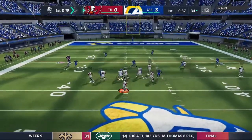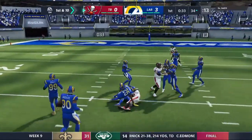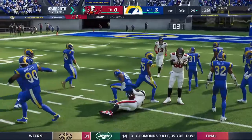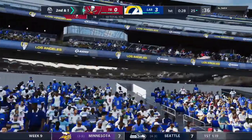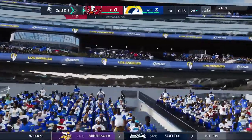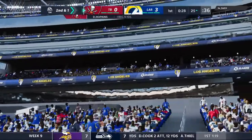They want to spread it to different people. But you absolutely know they want to get this man involved as well, and that's what they just did on that play. And he's going to get a solid gain of 9 before being brought down. 2nd and right at a yard. 9 brings up 2nd and a yard at the Rams' 25-yard line.